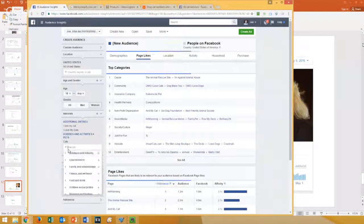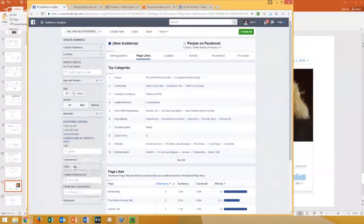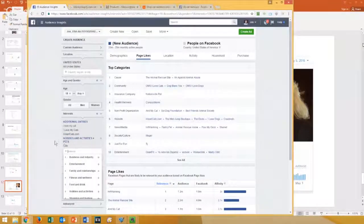Love my cats. There is one, iheartcats.com, a big website that I'm aware of. So that was also possible to target. So now I still have this broad interest of cats here. And so this is adding all these interests together in a group audience.